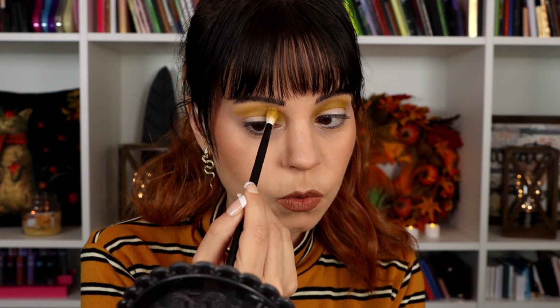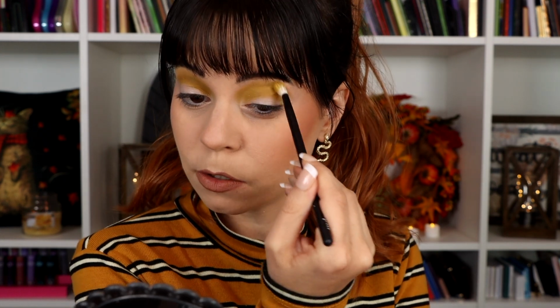So I'm taking this quite high up because I really want this color to show when I'm done with the brown, and I think I'm gonna keep the brown to mostly the outer portion of my lid because I really want this to be like mustardy.